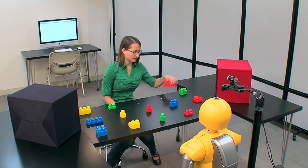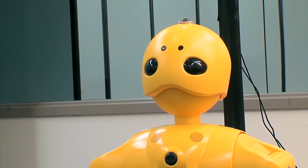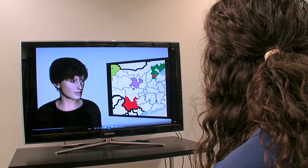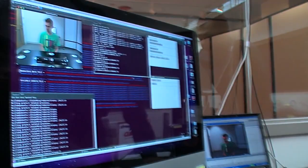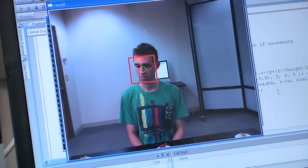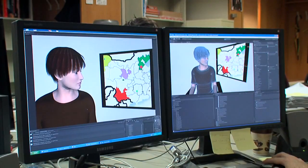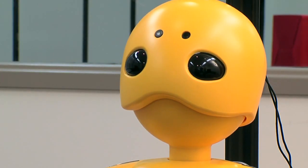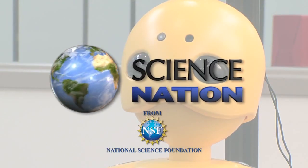The Wisconsin team hopes their work will transform how humanoid robots and animated characters interface with people, especially in classrooms. "We can design technology that really benefits people in learning, in health and well-being, and collaborative work." Now that's technology worth keeping an eye on. Isn't that cute? For Science Nation, I'm Miles O'Brien.